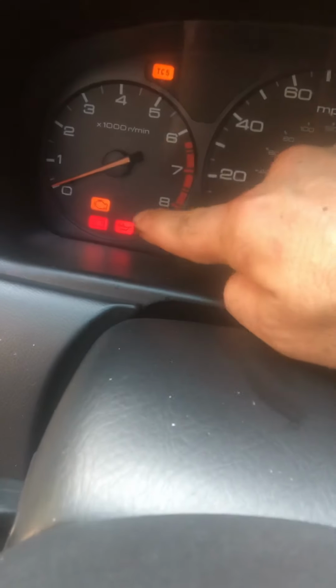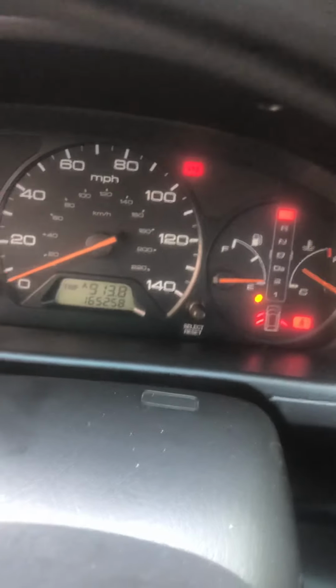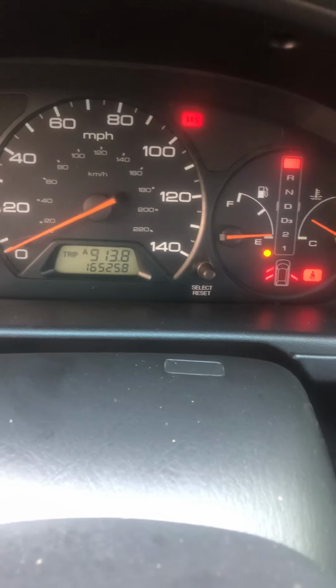We can start right here. Where is that? That's the check engine light. You see that right there? You start this son of a bitch and it goes away. Look at that. All you got is the SRS light.